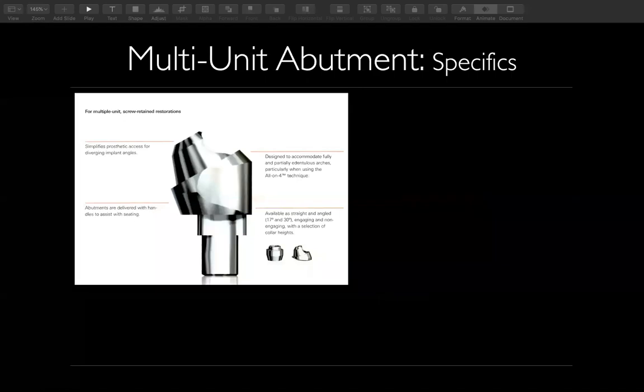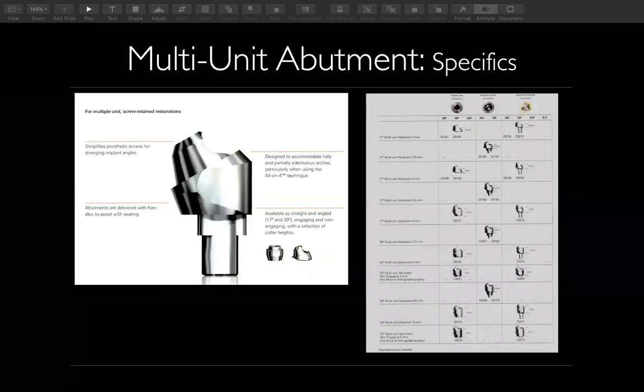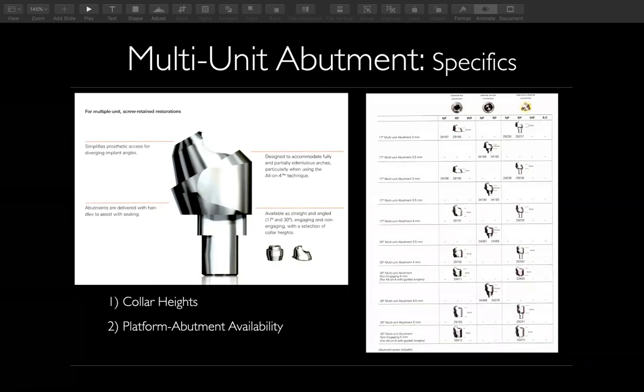So they have all the different parts. This is the design of the multi-unit abutments. And like I said, years ago, Nobel was kind of the only player, but now you have Straumann in it, you have BioHorizons that you can do it with. All the major implant companies now, for the most part, have these parts and pieces to do these full arch restorative cases. As far as color, height, and ability, they have all that.